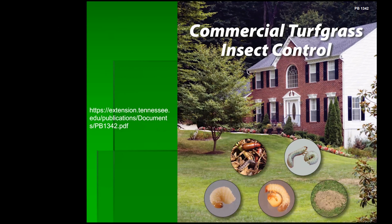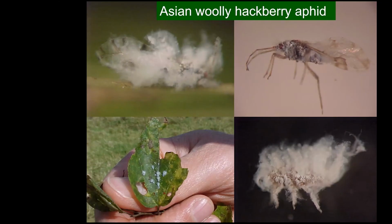In the spring, summer, and then especially into August on, we're going to see the Asian woolly hackberry aphid. It's an exotic invasive pest. And this produces lots of honeydew. And the best control I've seen is just using soil drenches in the spring or early summer with imidacloprid. But you can see they have a fluffy waxy covering, and they fly in August and September and disperse. I didn't see very many of them at all this year. I don't know what happened. The populations really crashed for whatever reason that was.